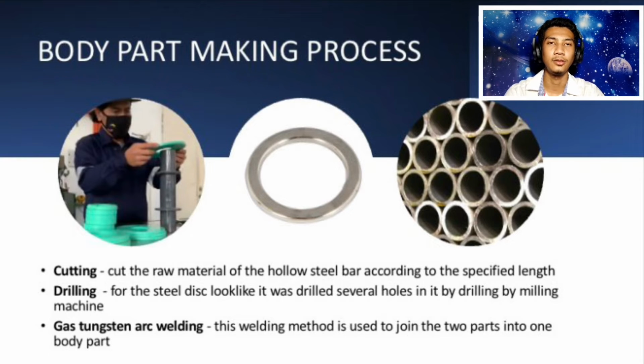Now let me continue our presentation about the manufacturing process for our selected product. For making the body part, at least three steps are required during the manufacturing process.